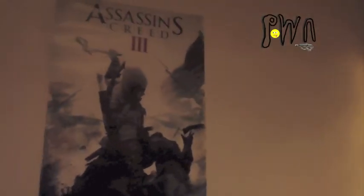Second game, which I'm just about to start a series of walkthroughs on, is Assassin's Creed 3. Also a great game. I have a poster of it up here, which is really cool. I got that for £10, I think. But yeah, I love Assassin's Creed. I've had all of them, and they're just great games.